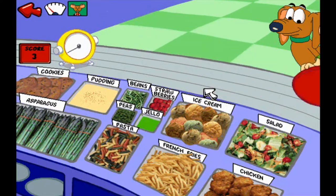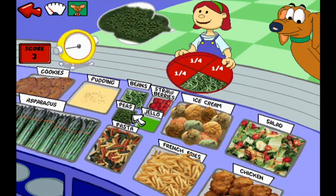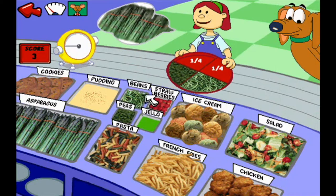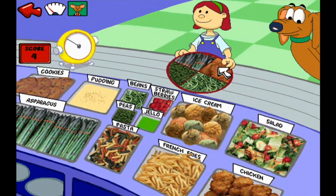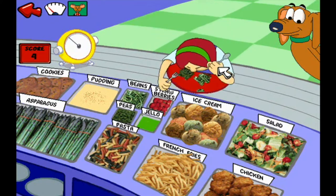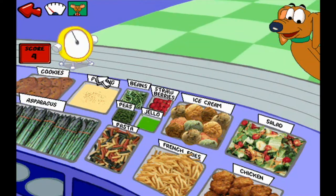Please give me 1/4 tray. Please give me 1/4 tray of. Thank you. Wow, great job. You served 4 kids. Let's try again. Ready?